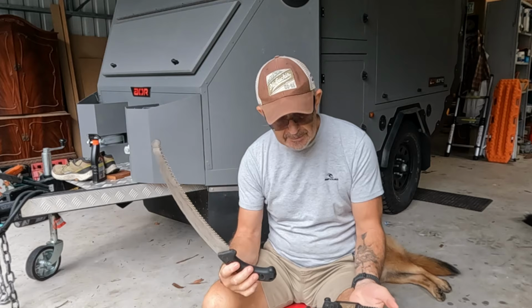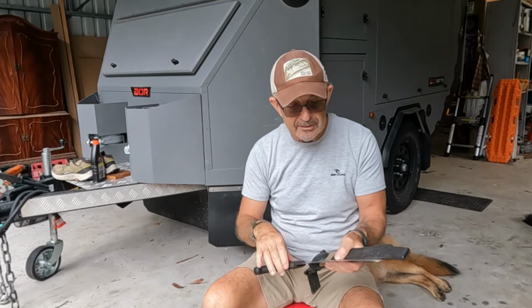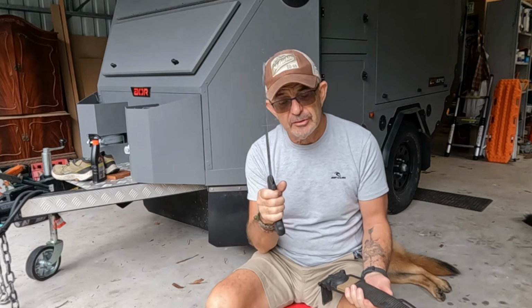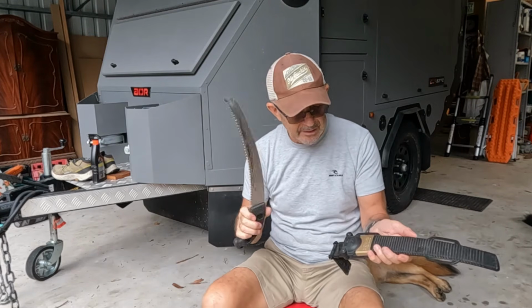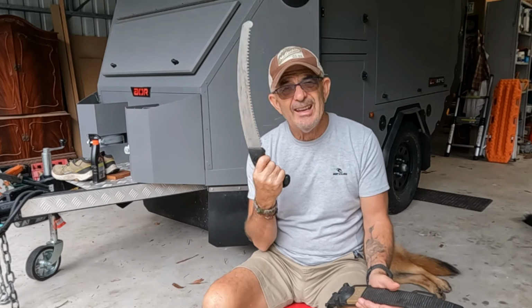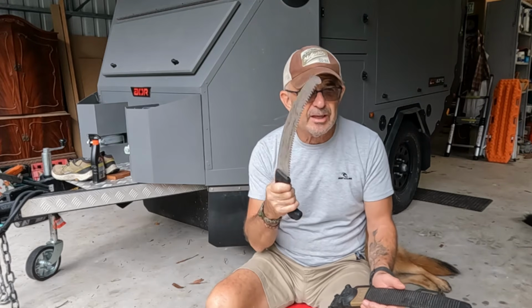It's a Japanese Silky saw. Now, Silky saws, in my opinion, make some of the best little trimming saws that you can get. They have a whole lot of different sizes. They have a small folding one, which is really great to put in your toolkit. I carry this one because I've had it for a long time. It'll get you out of trouble if you've got a branch across the road or something like that.